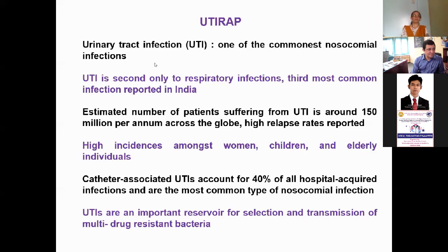So they are very commonly reported in India, second only to respiratory infections and other bacterial infections also. And there is a high incidence of these infections in women, children, and elderly individuals. Another thing is that UTI is an important reservoir for selection and transmission of multi-drug resistant bacteria. So we are all worried about this MDR problem, and with the proper choice of antibiotics, this can definitely be curbed. And that is why we initiated some work along these lines also.